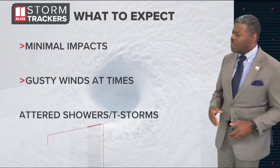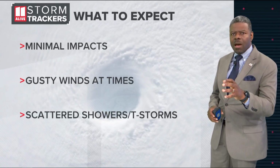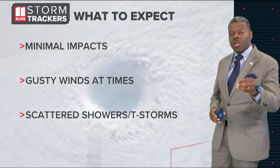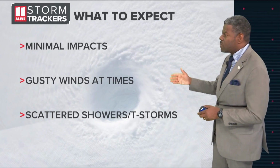Again, here in the metro area, winds will be gusty at times. And so you're talking about a wind 10 to 15 miles per hour, but the gust could get up to 20, 25 miles per hour at times. We're not talking about sustained winds right on through the day, but at times we'll have those gusty winds.